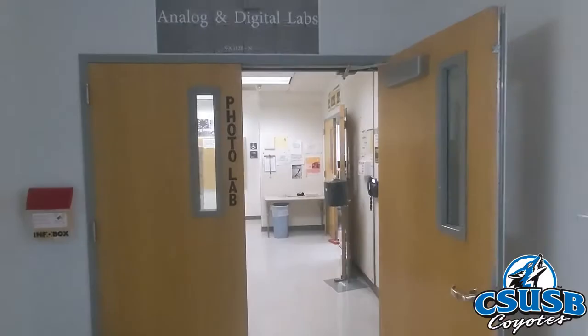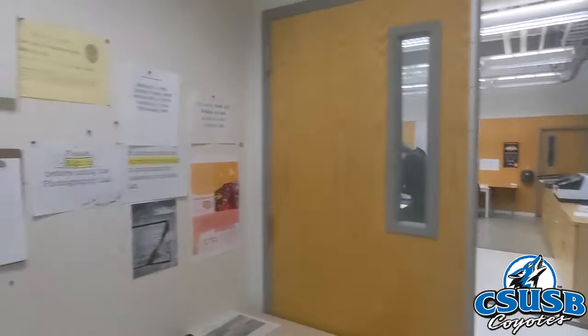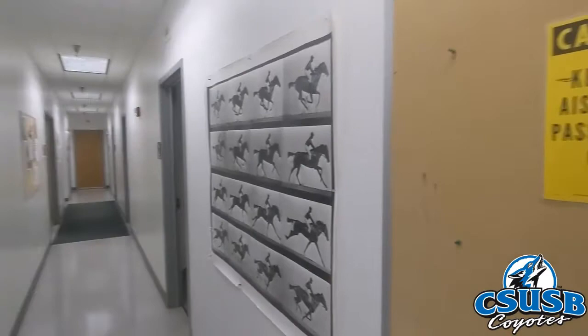The Visual Art Building also contains a state-of-the-art photography lab. The photo lab contains computers for student use, multiple darkrooms for processing film, high-quality rental equipment, and much more to assist CSUSB students in their creative endeavors.